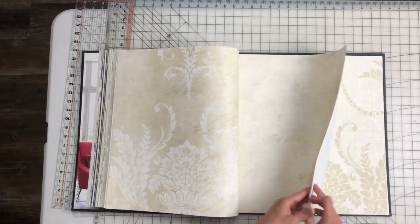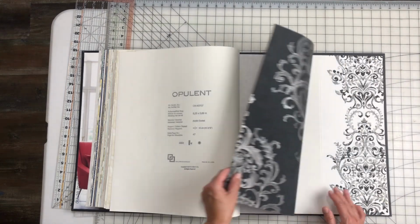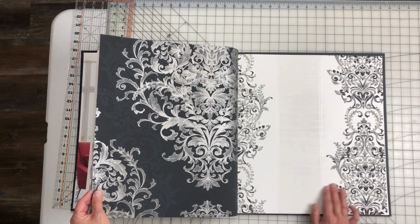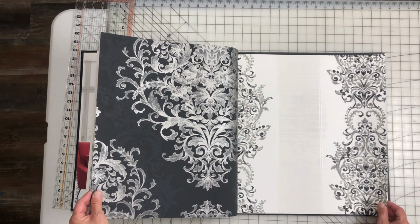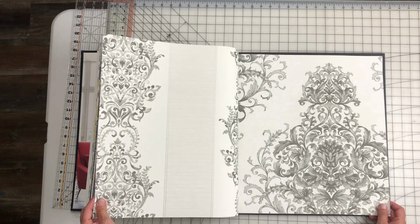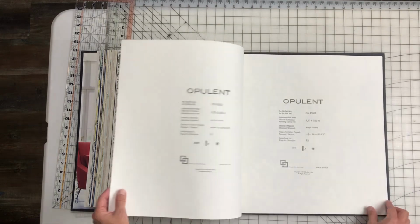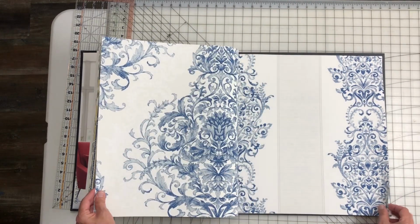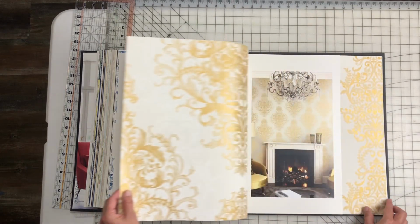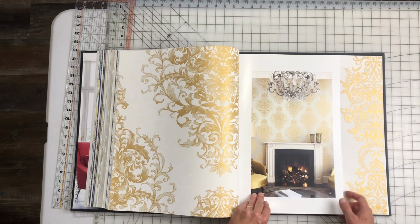Alright, so I think they kept the neutrals for the back of the book. Oh, hello. Look at that black. Ooh. That's fancy. Oh, these are pretty. Love this. And in blue. That's neat. Very, very cool. Some gold. Looks pretty on the wall.